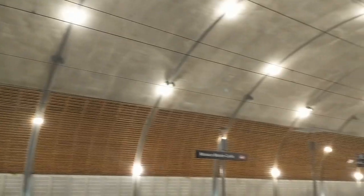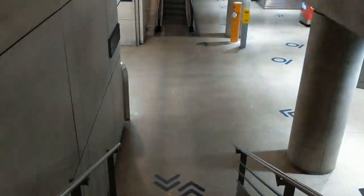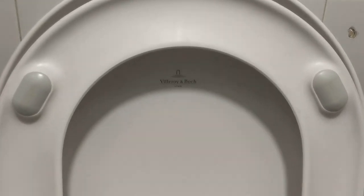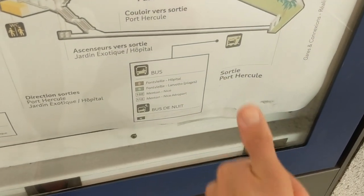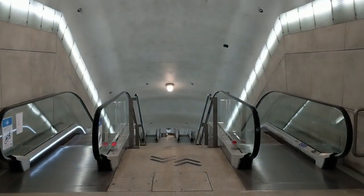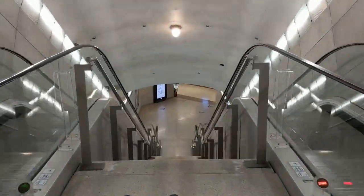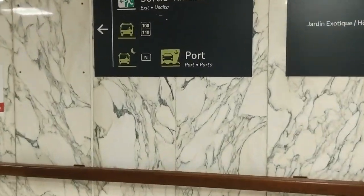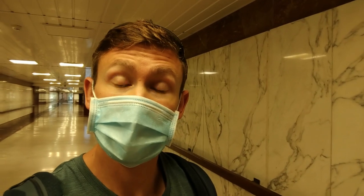And here we are in Monaco, and like all things Monaco, the station is really quite something. They even have Villeroy and Boch in the toilets. You better believe that they're using some pretty high quality materials in the tunnels too.